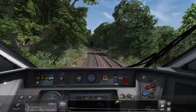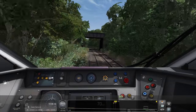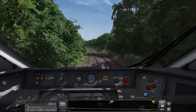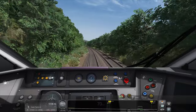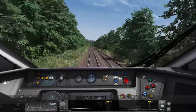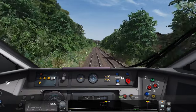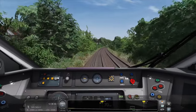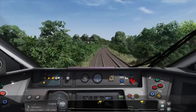A bit of shrubbery encroaching onto the line there. That'll need cutting back. I think we'll leave it till about half a mile, then we'll put a little bit of braking in for this 40 that's coming up.